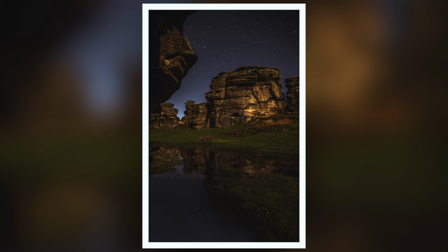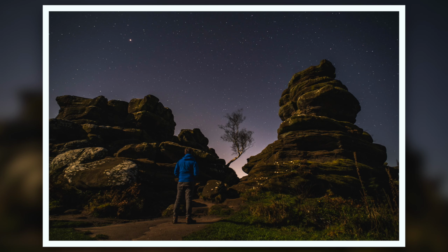This is some reflections in the water, and also that stone on the left at the top of the picture just looks like a face. I like that shot. And then there's that tree again. I actually think I probably prefer this composition with the rocks and the tree in the middle. Oh well, there'll always be another next time.